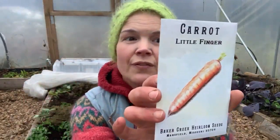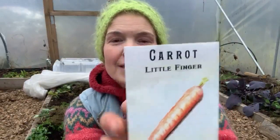Carrots, Little Finger. The text says it's a superb baby type carrot with deep orange color. It's a very tiny carrot, perfect for snacks, and it's always welcome in the garden, carrots. And speaking about carrots, there's no picture on the last one, but I can tell you about this.